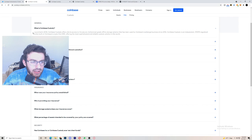So they say launched in 2018, it offers clients the most secure institutional-grade offline storage solution used by the business in 2012. It's independent, regulated, and built on Coinbase's crypto-first DNA, offering the most sophisticated and reliable custody solution in the world. So pretty cool stuff, man. This is really cool stuff.